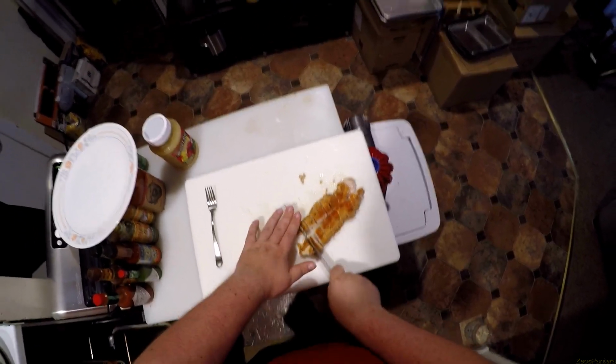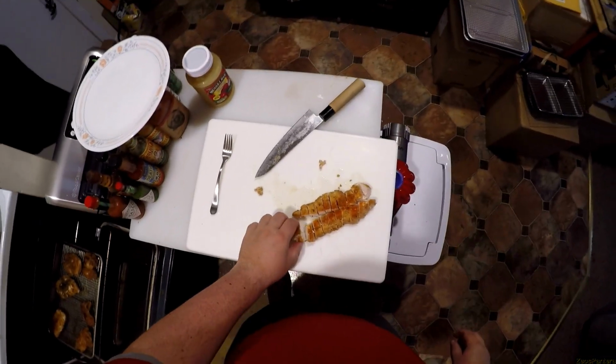If you're wondering where the side dish is for this meal, I ate it already. I was fucking starving.